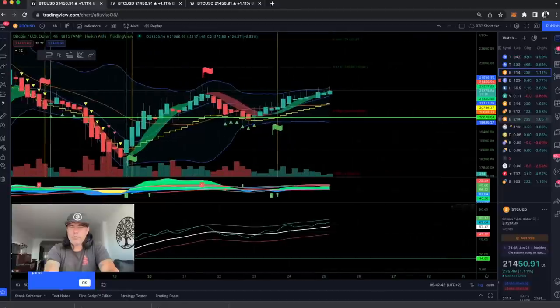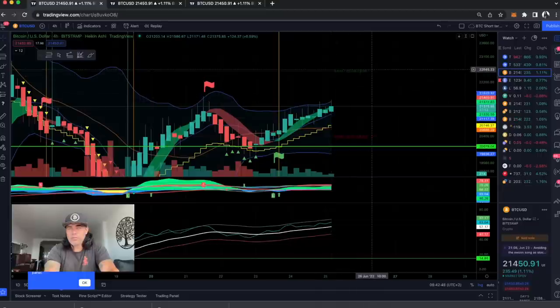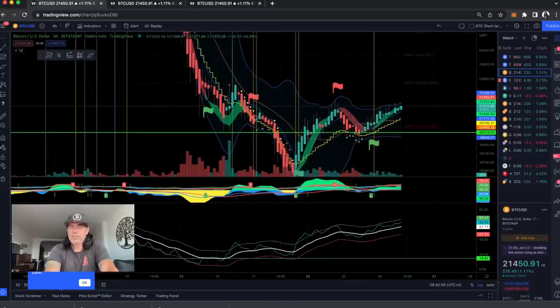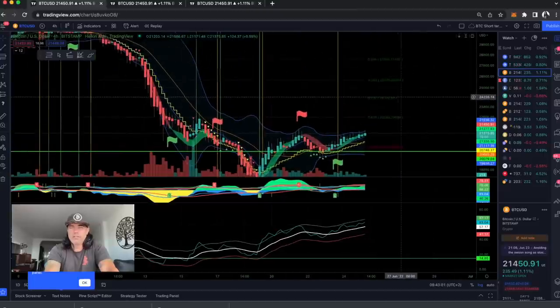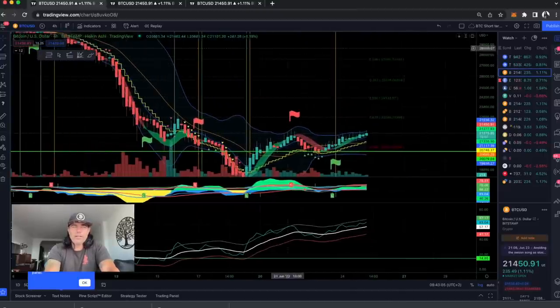Now, for me, if we would break that Bollinger Band, the target, of course, would be here, $22,600, which would be an amazing target and would be in line with all this area of resistance that we see here. We need to break this resistance first before we can talk about levels of $24,000, $25,000.